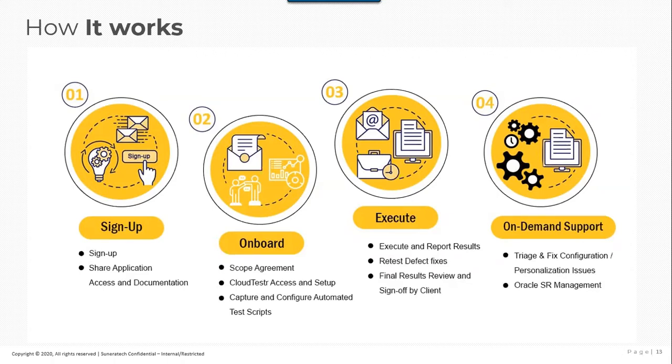So customers are only paying for the number of test scripts that we write and execute. It is not like we have staff on site year-round that are idle for periods of time, as happens with traditional automation efforts. So the first step is sign up, where we go through and do some estimations, and we agree on a price. The onboarding process is where we agree on scope. We set up the Cloud Tester access for the clients, and that's where we go through the capture and configure of the automated scripts within the client environment. Each of the scripts that we capture and configure is specific to each client.